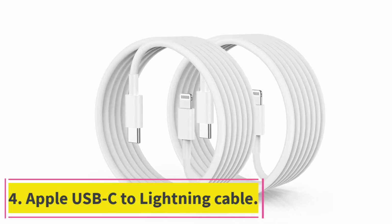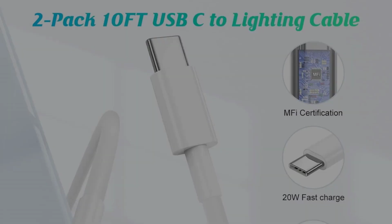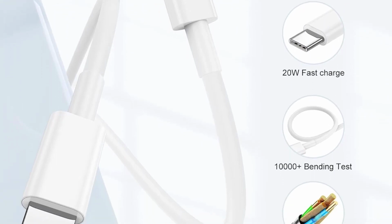At number 4. Apple USB-C to Lightning Cable. We're going to be honest, if you're a huge fan of Apple and only go for iOS products, you don't have much of a choice in the cable department on Apple's website.